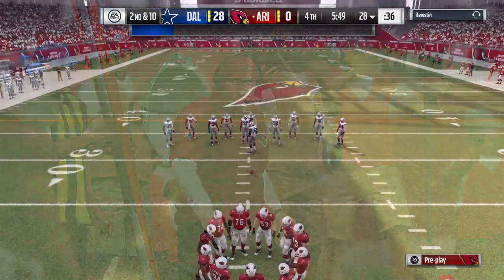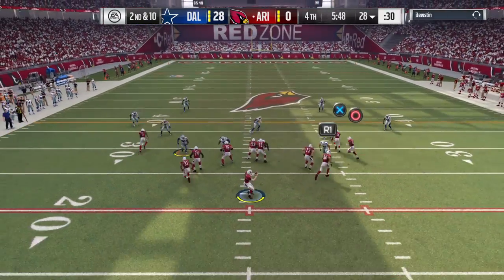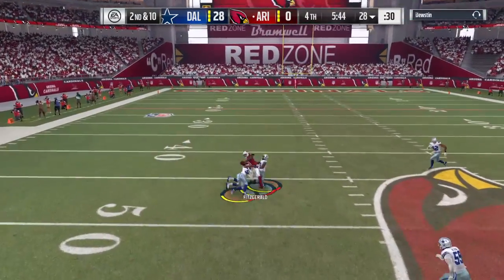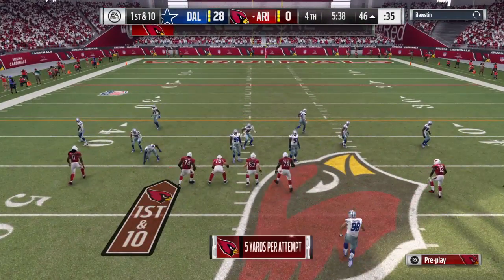Instead, second down. So incomplete on first. Let's see what second down has in store. Get ready. 2nd and 10 now, and it's Palmer. He's going to rifle one deep left side. Well, this is taken in. It's complete. A good pickup there, 26 yards.